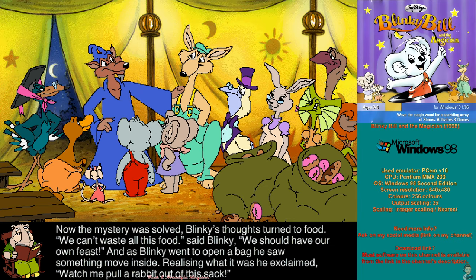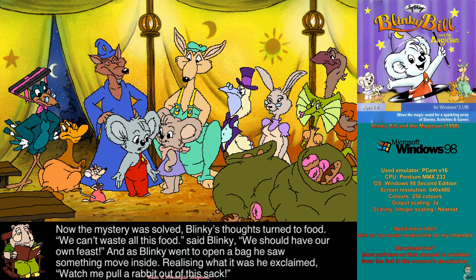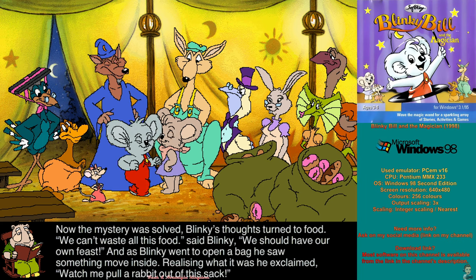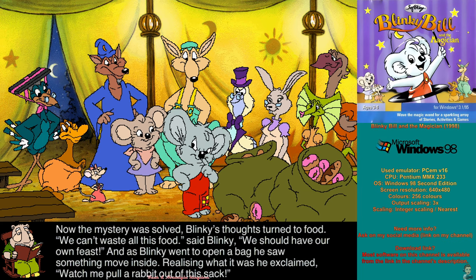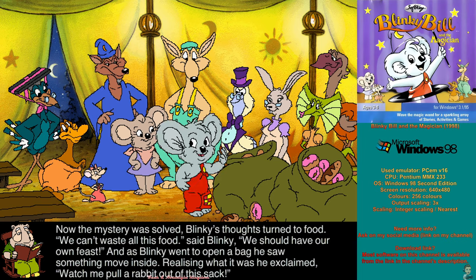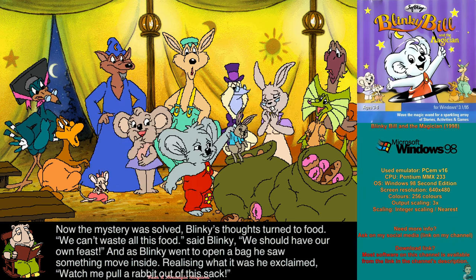Now the mystery was solved, Blinky's thoughts turned to food. "We can't waste all this food," said Blinky. "We should have our own feast." And as Blinky went to open a bag, he saw something move inside. Realizing what it was, he exclaimed, "Hey, watch me pull a rabbit out of this sack!" "Extraordinary!"